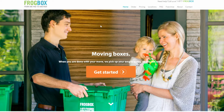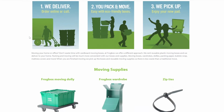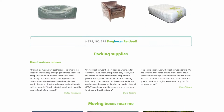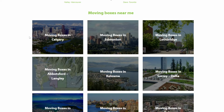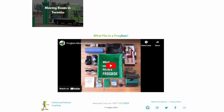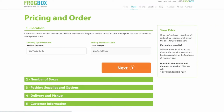Another option is a company that I've used myself in the past, and I've seen a number of my clients use. In Canada, it's called Frog Boxes, and it's a fantastic reusable option. They're basically plastic boxes that you can put all your items in. You order as many as you need, they drop them off at your home, and when you're done with your move and everything has been emptied out, they'll come and pick them up from your new home, and that's all part of the service.